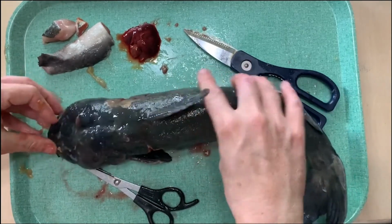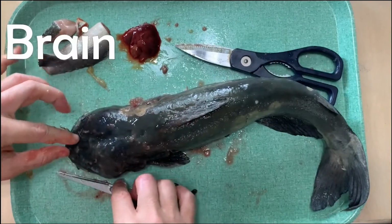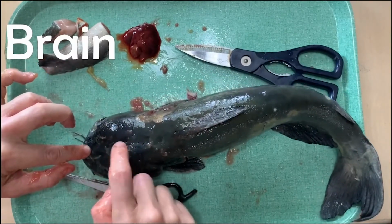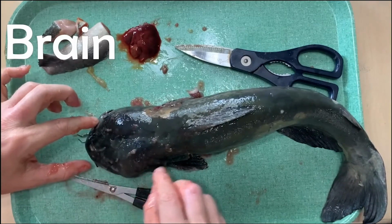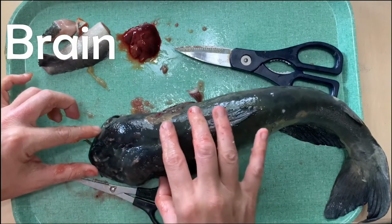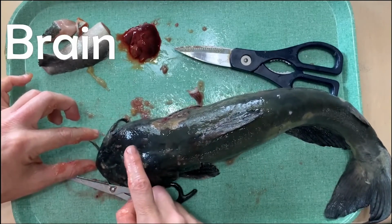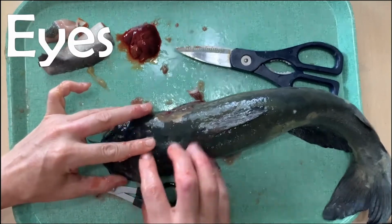All right. And fish do have brains, but they're not very big, and their skull cavity is really, really thick compared to the rest of their bone structure. So we don't have quite the tools today to get in there, but it is relatively small and usually located right in the middle of the head.